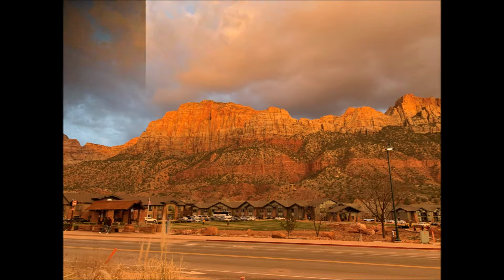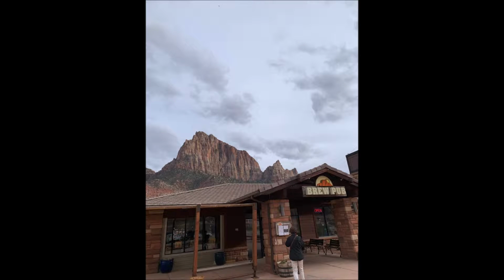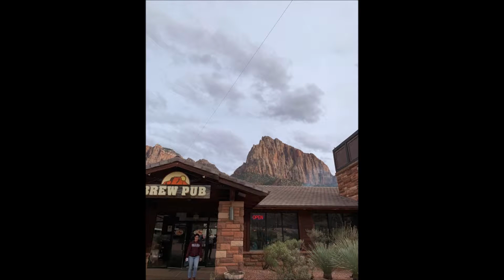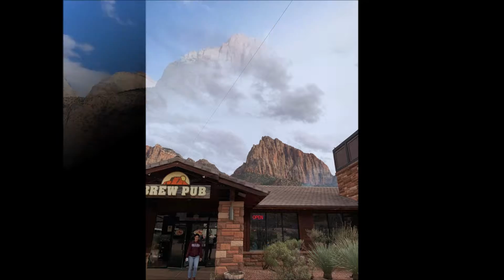As you can see, there's a lot of alcohol functions here as well. This is called the Brew Pub. It's actually a brewery that's right next to the base of Zion National Park, right next to the entrance of it. So that's a really cool inclusion right there. So as I said, a lot of things to do in the town of Springdale, so you really don't have to worry yourself with stuff to do, but you're going to spend a lot of your day hiking in the park, so let's get to that.